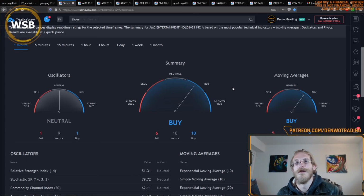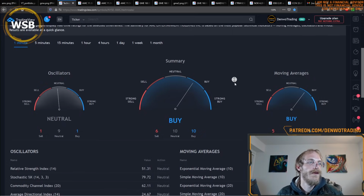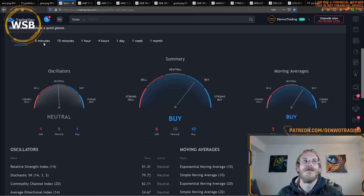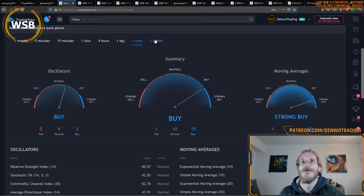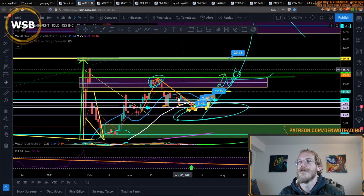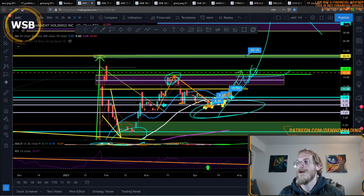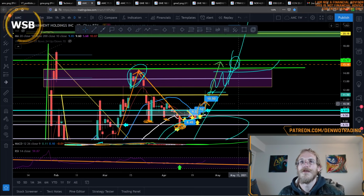We're going to talk about that on the charts, but to start, these are the TradingView AMC indicators, and they're actually putting in a lot of buy signals still on the shorter time frames and higher time frames. So we're going to breeze through some charts, give you a little overview of what happened on Monday and where things are looking to go. Keep you one step ahead of the market.